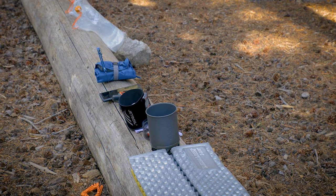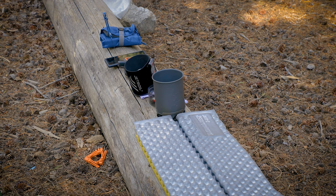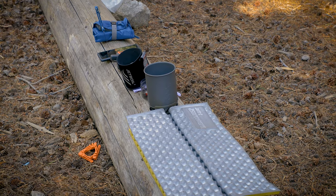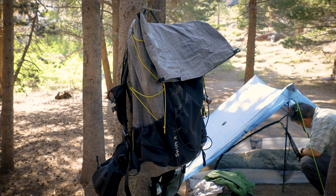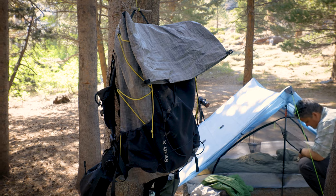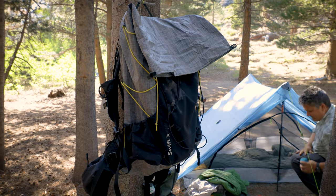And my cook system that I brought this time, I went ahead and kept sticking with Jet Boil. I love the way that thing's been working for me for the last few trips, so thought why change a good thing? So we're gonna be doing Jet Boil for the entire trip. And there it is, the Swift X pack. I think I mentioned it, but I didn't actually show it on video, but that's what I carried over here. Again, this was a very short hike, about a mile and a half, over here to Parker Lake, and having a good time.